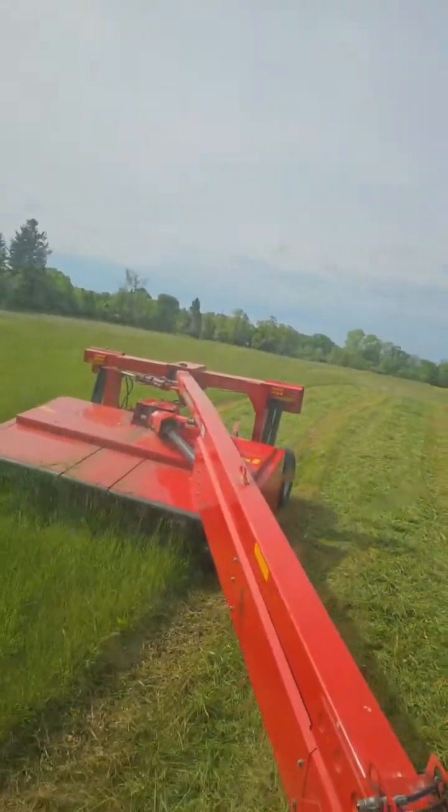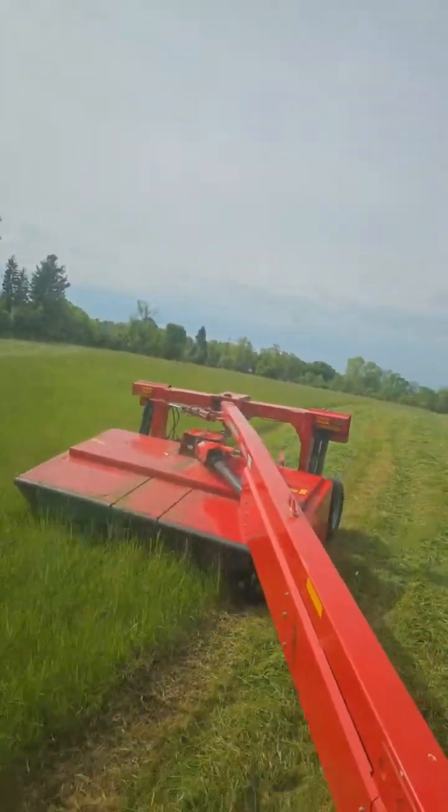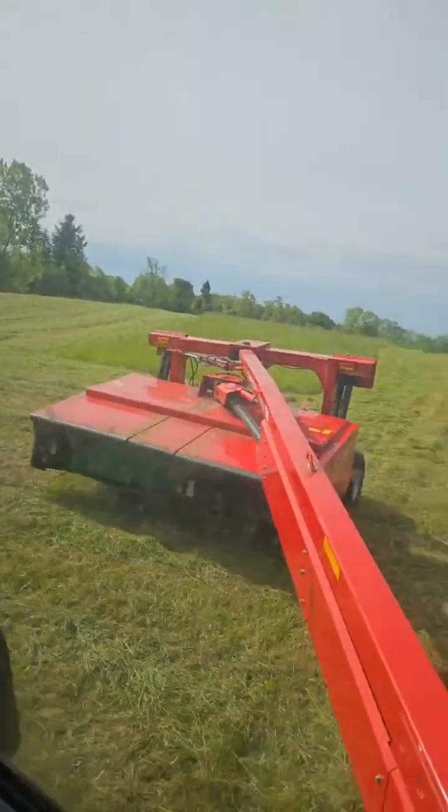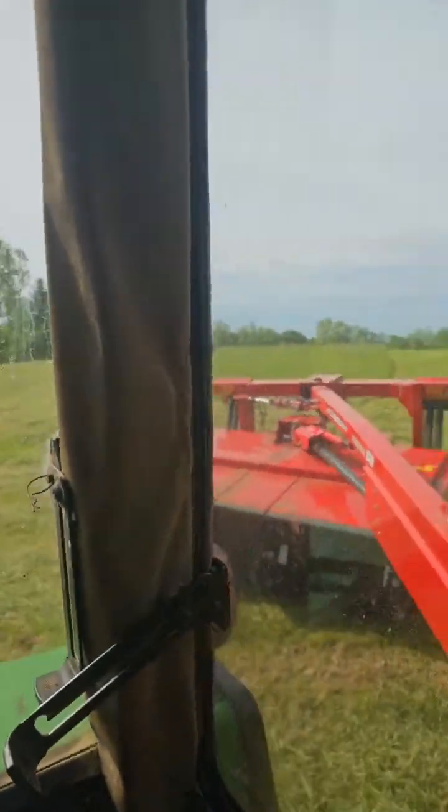The problem with our fields are we have so many random crappy fields. They're not flat, and some of them have rocks on them and stuff. So it doesn't last us that long. So I'll show you guys real quick.